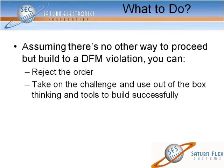But is that truly servicing the customer? Many times they've often gone a week now from the time of quote and PO issuance to CAD, and now you're telling them you're not going to take the order. So then there's the other side of the coin. You could take the challenge and use different techniques to build a design that violates DFM requirements successfully.